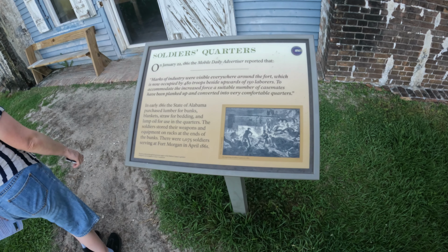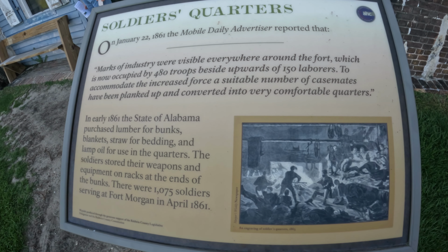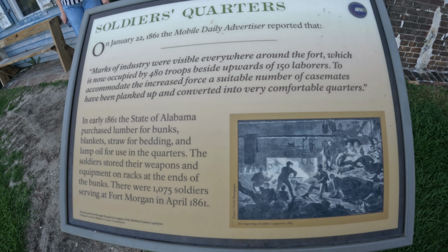There's some bed frames and stuff in here. Used as a bunkhouse at one point in time. Yeah, so I'm not going to read this sign to you, but if you want to pause the video, I kept the camera on a minute so you'd have time to pause it and read the sign if you'd like to.